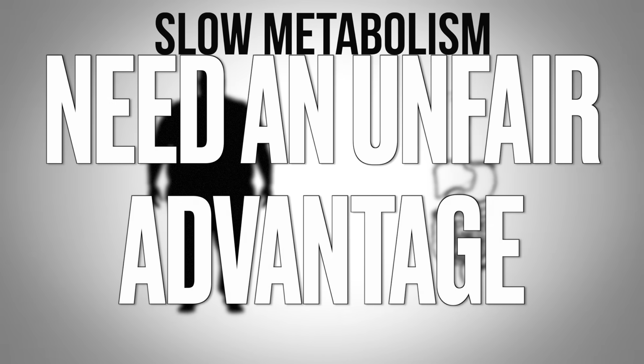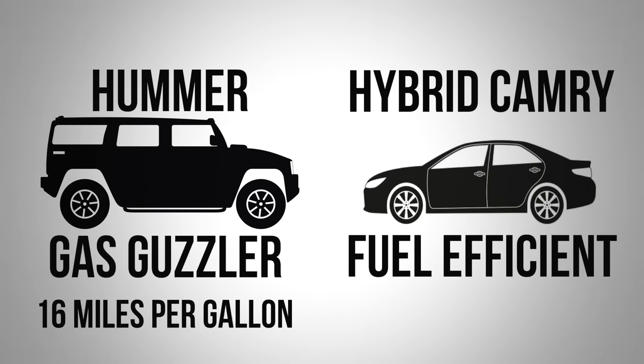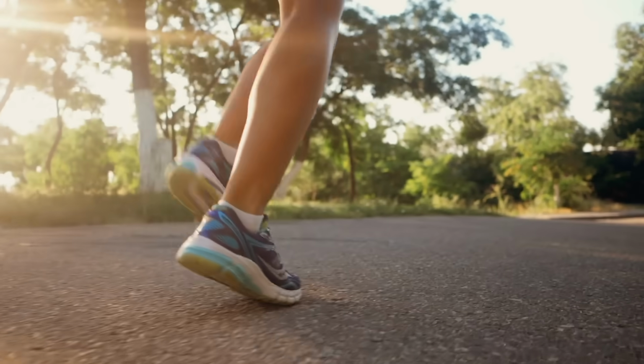But I need to really clarify something, because people that say they have a slow metabolism actually don't have a slow metabolism. It's not that the metabolism is slow, it's just very efficient. Okay, if we take a Hummer on this side versus a hybrid Camry, what would be the main difference? Well, one is a gas guzzler and one is more efficient with its fuel, right? The Hummer gets about 16 miles per gallon and the hybrid Camry gets around 51 miles per gallon. Huge difference. So with people that have a difficult time losing weight, their real problem is deep in the motor. The motor is just too efficient. They can go a longer period of time with less fuel compared to someone with a so-called high metabolism.